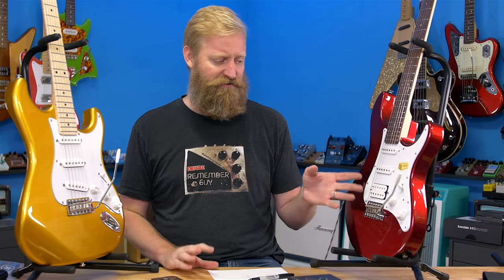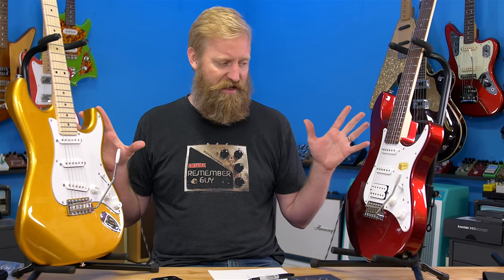Pickups. That's subjective. It really is. I think I could hardline this and say this is a full Strat style thing. This is an Affordastrat. There's not a humbucker in the bridge, but I'm not going to do that. We're going to separate that kind of connection as far as this being a fat Strat style thing. They're both Strats. I'm going to say that the pickups are even.